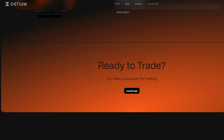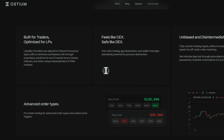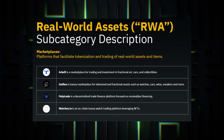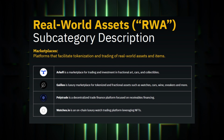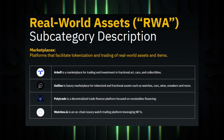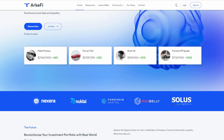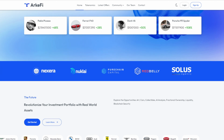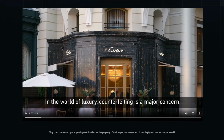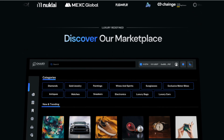These projects allow investors to access the commodities market in a digital, blockchain-secured format, simplifying the investment process and improving transparency. In the marketplaces sector, several platforms are transforming how unique assets are traded and tokenized, making traditionally illiquid assets more accessible. Archify focuses on fractionalizing and trading art, cars, and collectibles, providing a new way for investors to gain exposure to high-value items. Galileo serves as a luxury marketplace, offering tokenized fractional assets such as watches and wine, appealing to collectors and investors alike.